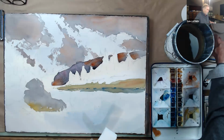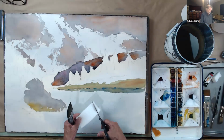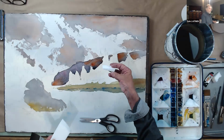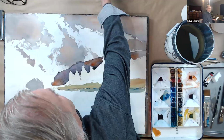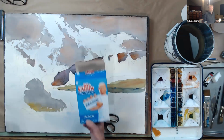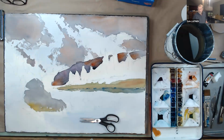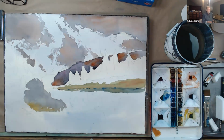And if I want to do smaller areas, I just cut the Mr. Clean Magic Eraser up like this. You want to get the original. You don't want to get any other one with any kind of detergent or cleanser in it. So you want to get Mr. Clean Magic Eraser Original. You just get it at the supermarket in the cleaning aisle. It's been indispensable, especially when I paint on Aquabord. It's really great for that.